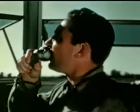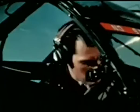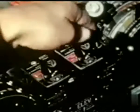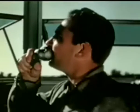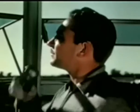How's about setting the controls for unfeathering? Feathering switch in normal position. Manual propeller switch in fixed position. Right governor control in low RPM. All set and smooth as silk. Nice going. Now circle for landing.